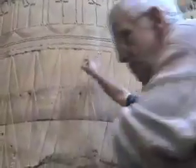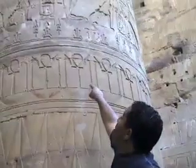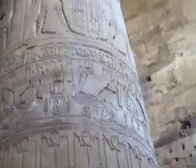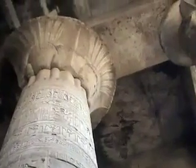Columns here, and as you know, the column looks like the feet of the hippopotamus, okay? So if you look at the base of the columns, you can see this sign called Mo. Mo means water. And then we can see the tree of life, and then the stem. And then at the top we can see a flower supporting the roof. All of these columns are supporting the roof.